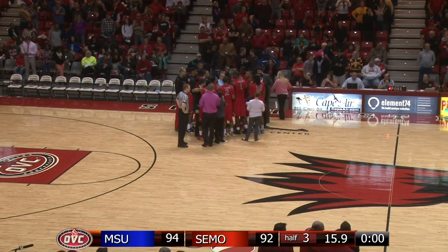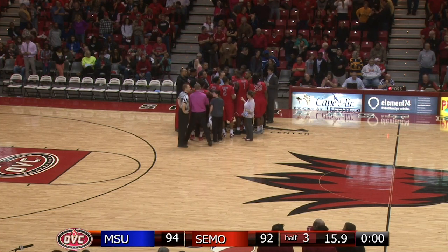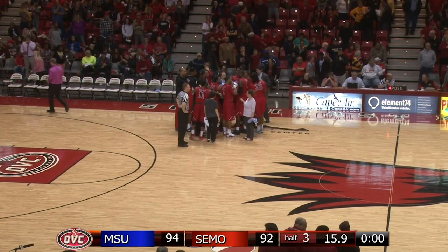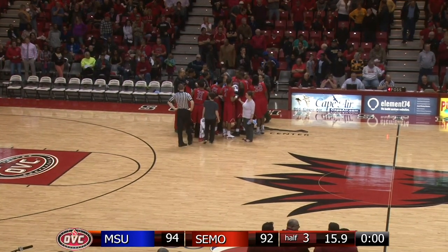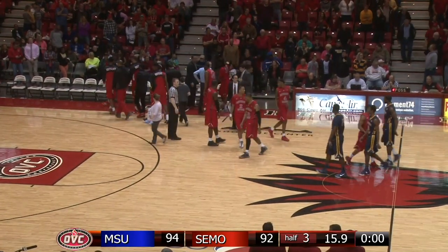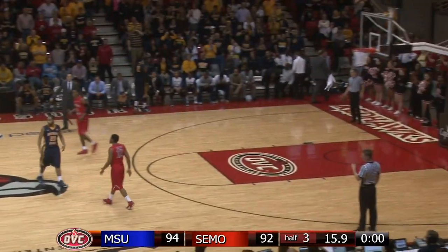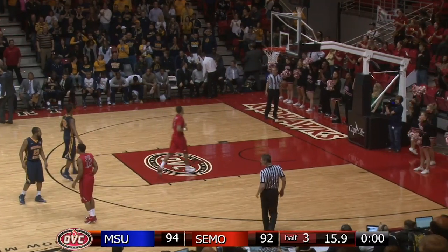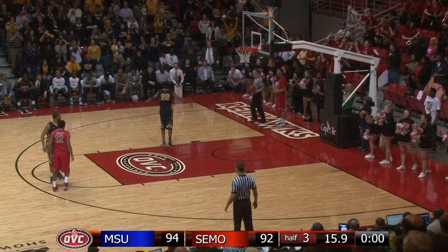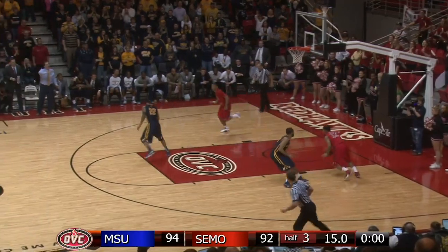The Racers have to play without fouling. They'll move their feet, contest all shots, and then box out and go rebound. 94-92. The Redhawks with 1 timeout left. The Racers lead by 2. We're in overtime. 15 seconds left in the game. And the Redhawks just burned 1 of their 2 timeouts. They don't make any personnel changes that I can see. You don't want Southeast Missouri to be able to catch this ball on the run and get into the open floor. You want to make them initiate their offense against the set defense.